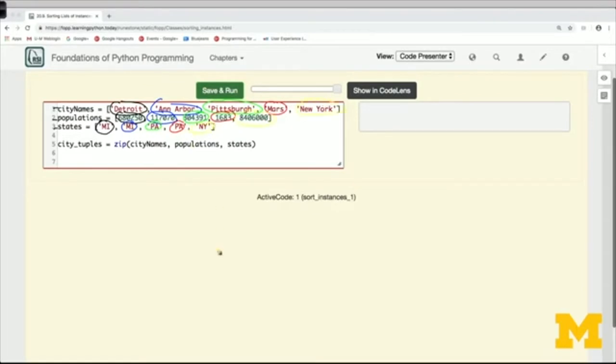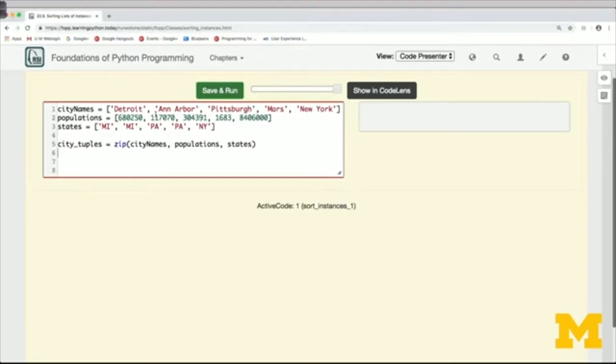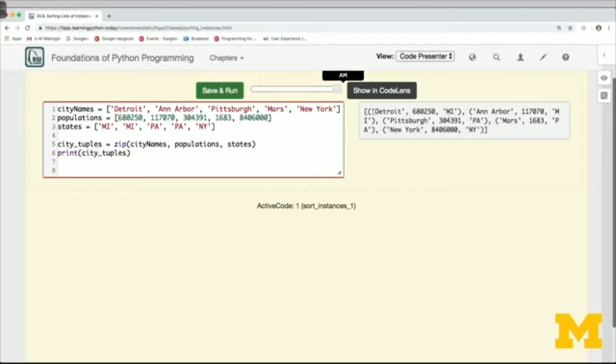So let's suppose that I have this data, and let's suppose that I also zip this data together. Zip is going to take these separate lists and create a list of tuples. So if I print out the value of city_tuples, I'm going to see that I have a list of tuples where every city name is coupled with its population, which is coupled with the state. So suppose that I want to use classes to represent this data. The first thing that I would ask is, what data do I want to be able to put into every instance? So what should every instance have? What should instances store?